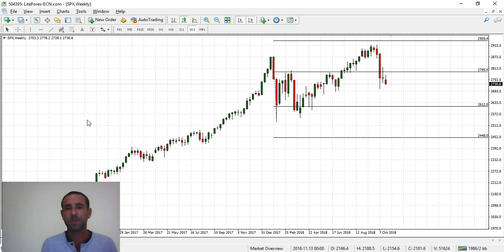Alright guys, so this is the bigger picture. This is the weekly chart, S&P 500. And it's easy to see that all across 2016 and 2017, there was a strong upside trend, right? But I think what most people tend to overlook is the fact that at the very beginning of 2018, there was a critical moment here, where price shifted from a trend into what we call a consolidation phase.